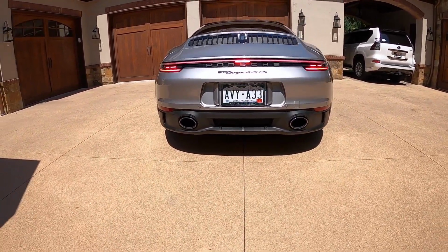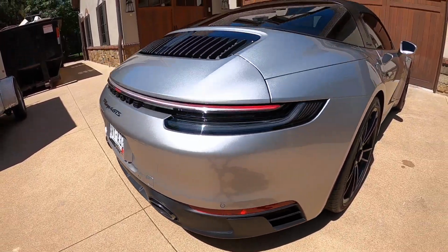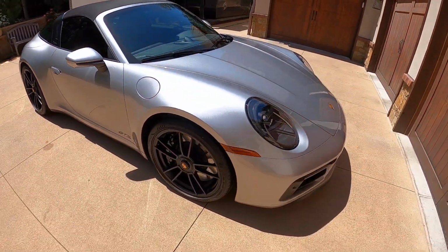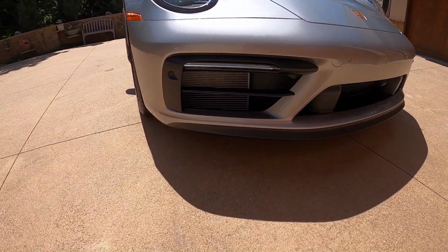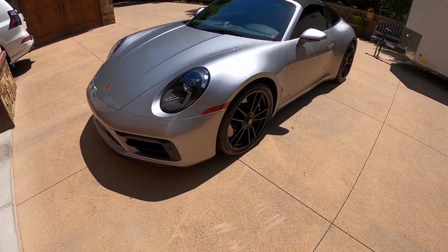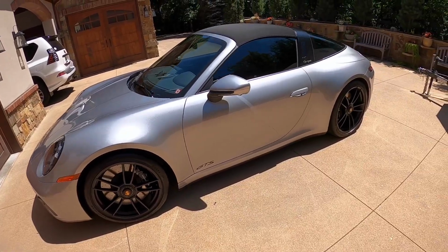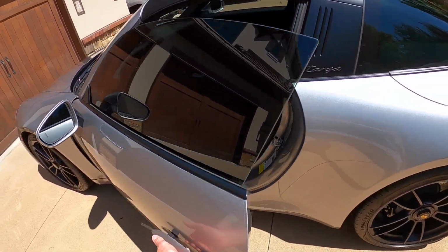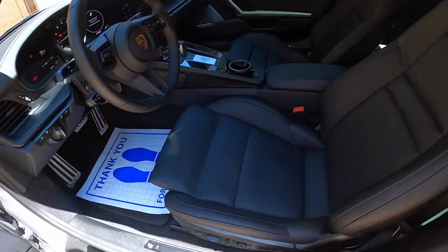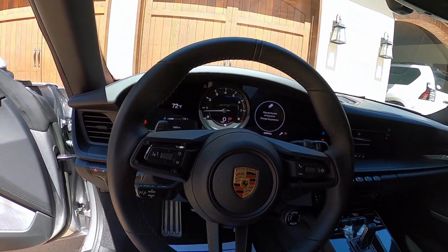Absolutely love the smoked taillight look on the 911s. I think it looks gorgeous, especially in this silver color. LED blinkers. Also located right here. Absolutely stunning vehicle. We'll go ahead and shut her down.